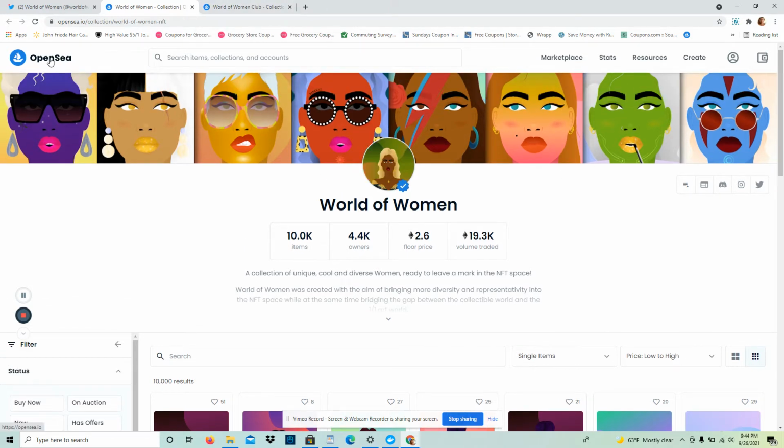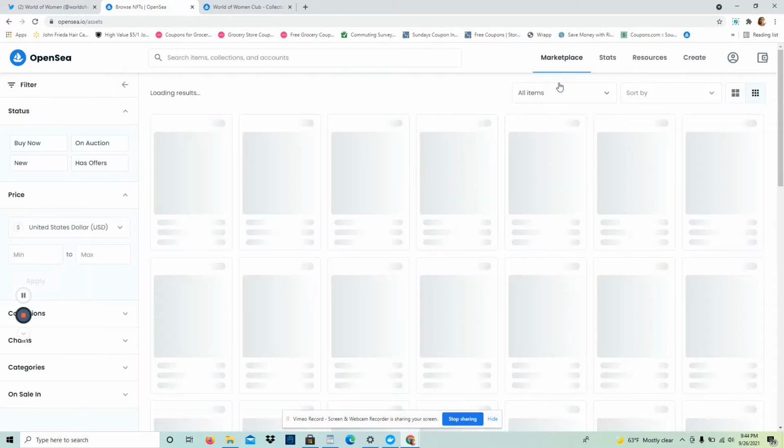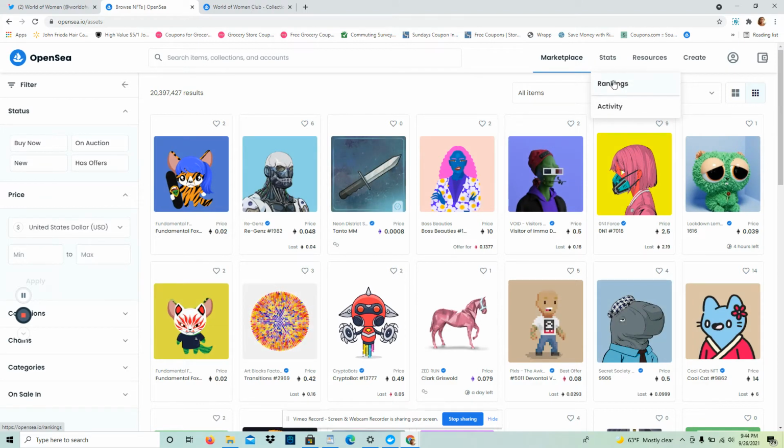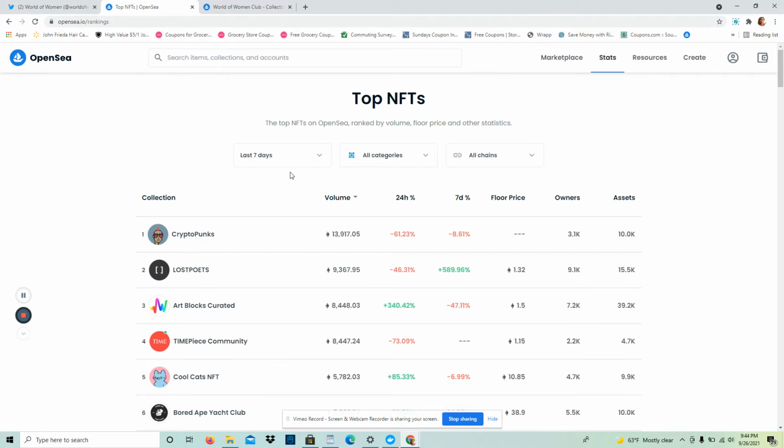So, as I was saying, the best way to find new projects. You go to the home page on OpenSea, you go here to Marketplace, you go to All NFTs, and then you can go down here and you can see stats. I guess we'll go to stats and rankings. So here it shows you for the last 7 days which NFT projects have had the most sales.